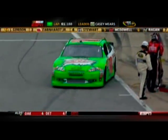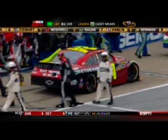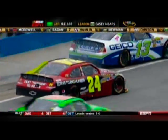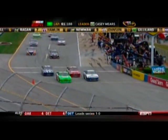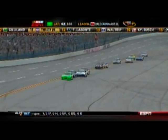Well, you see the 88 just pulling out. They made a chassis adjustment, took right side tires only. Doc? Right side tires only for Gordon. He tries to go out. Here comes the 88 by on the outside. Gordon pitting with Mears. Both deciding to take right side tires. And now Gordon trying to stay with Casey Mears, his drafting partner.